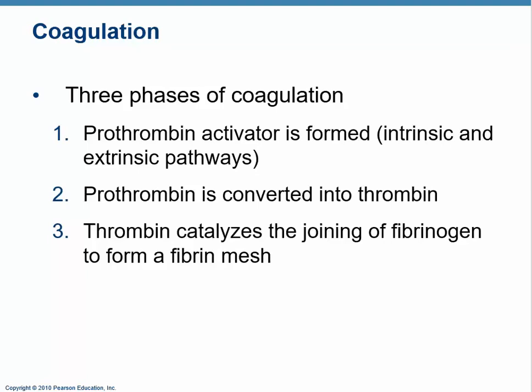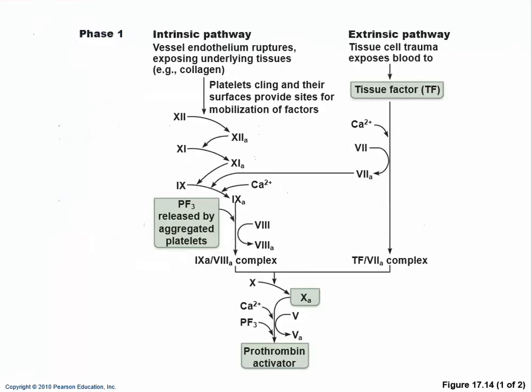So how do we make the prothrombin activator? Well, there's two ways that it happens. One's called the intrinsic pathway, and one's called the extrinsic pathway. Now, I'm not going to ask you to memorize these pathways, but here's a diagram of them. These factors are numbered in Roman numerals in the order that they were found, not in the order that they are used. So 12 becomes 12A, which becomes 11, which becomes 8, which becomes 9, which then becomes 8, and then 10, etc.